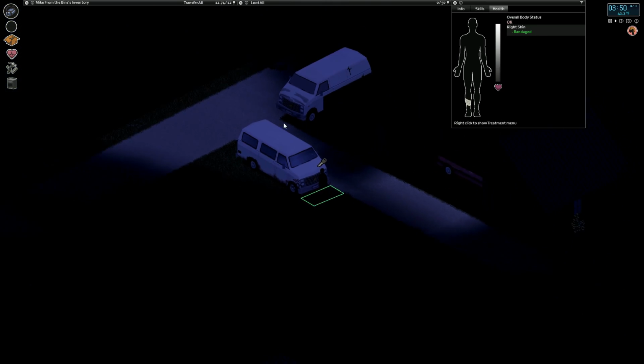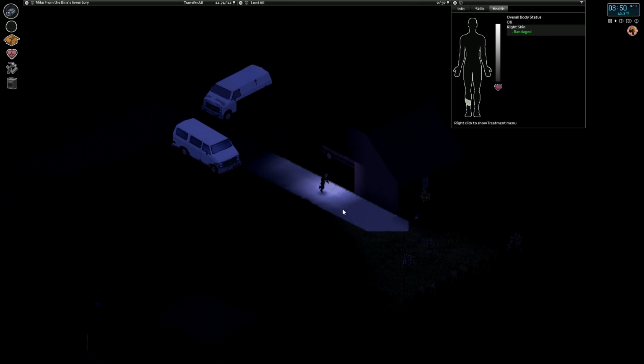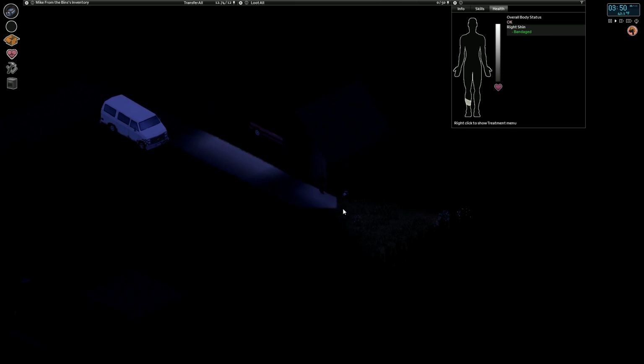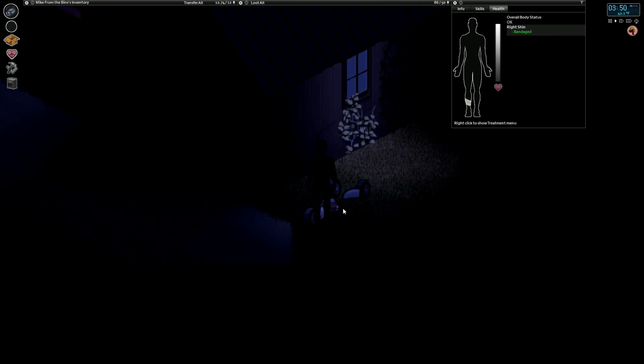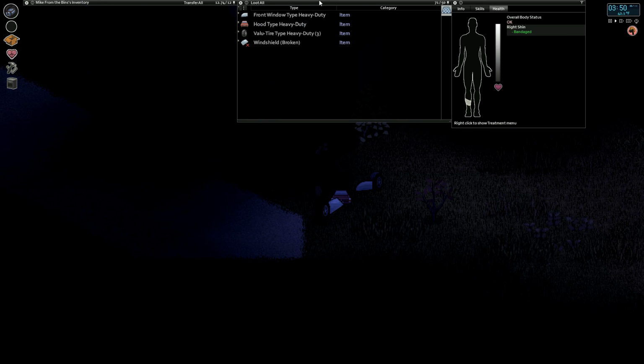There are now parts missing off of the other two vans. And I did break a bunch of stuff. But my skills also went up quite a lot. So, wow, it's dark back here. It is 4 o'clock in the morning, though. Here's all the stuff I ruined taking it off the van.